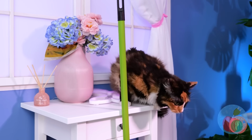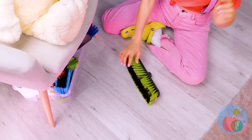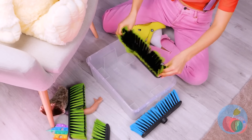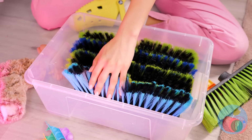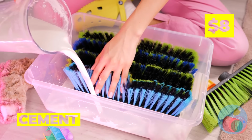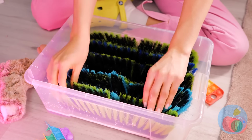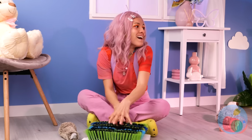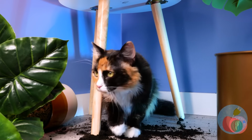Aw, I think Kitty wants to help. Maybe not. Either way, this broom is just what we needed. Take an empty box and fill it up with a bunch of bristles. Pour a little cement on the bottom, not too much. We want those bristles sticking out, so Kitty can play with them. Uh-oh, hope we didn't use up all our brooms.